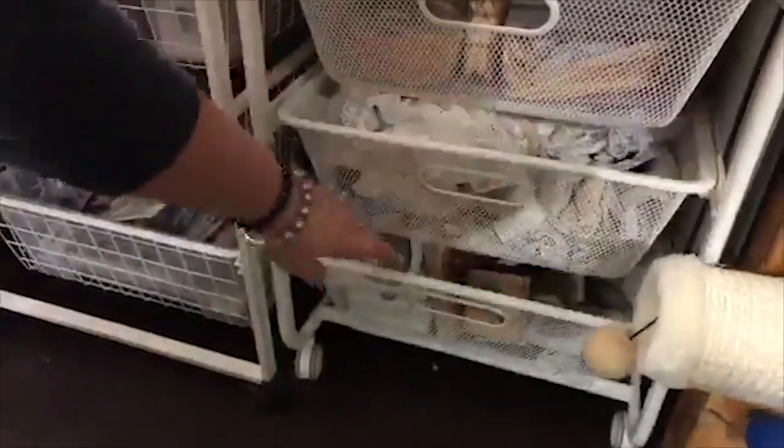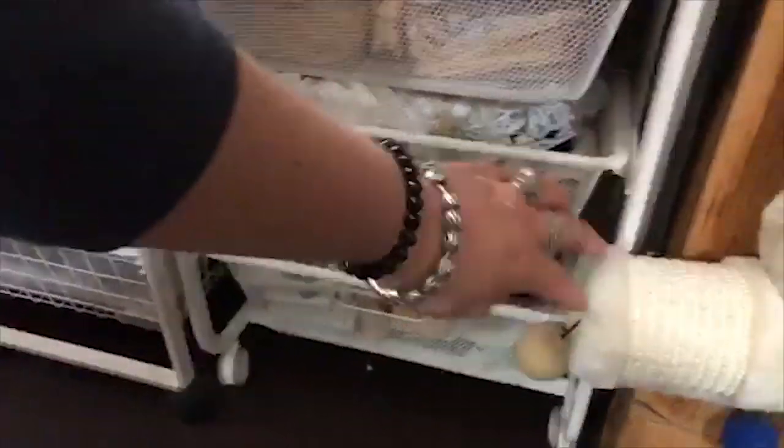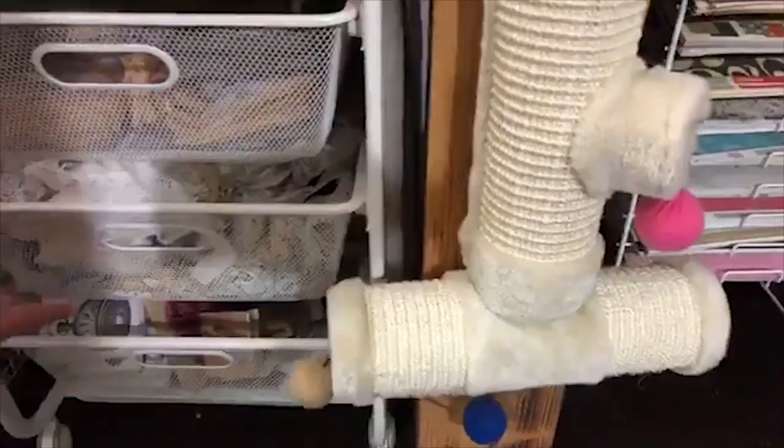Then I have some foam iron and some lace, because you never know when you need lace. This is one of the many storages with lace. And then, oh, this is for the cat, of course, the scratcher.